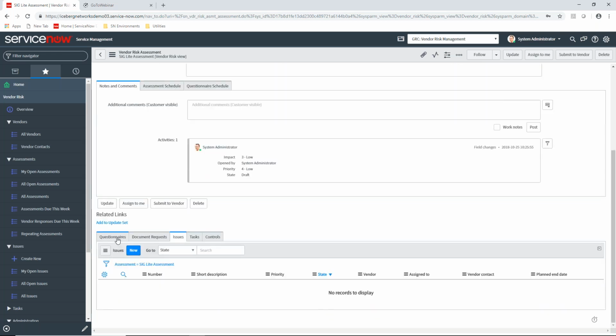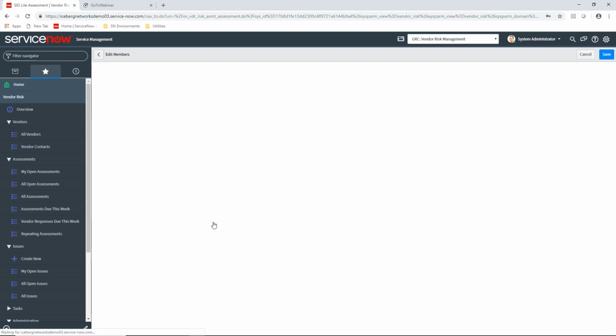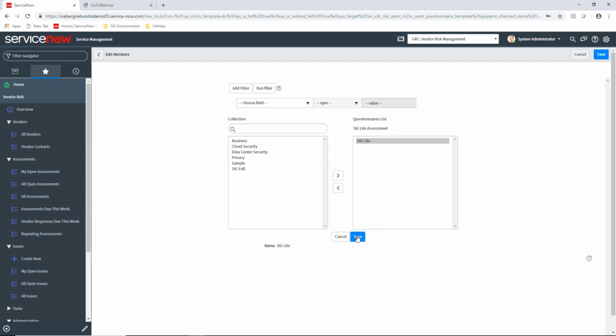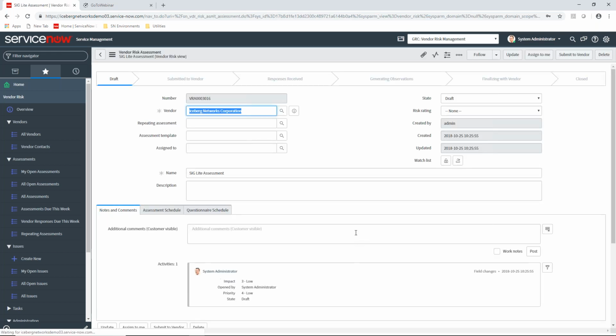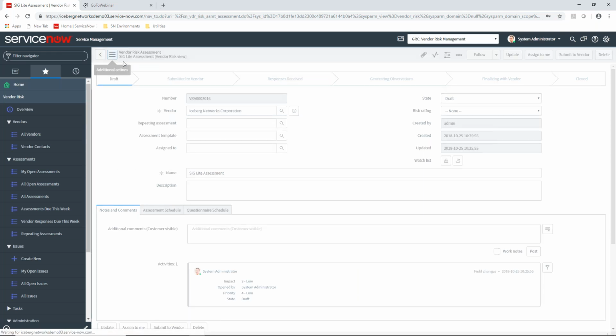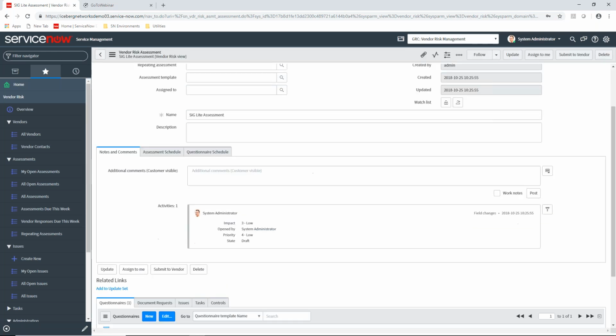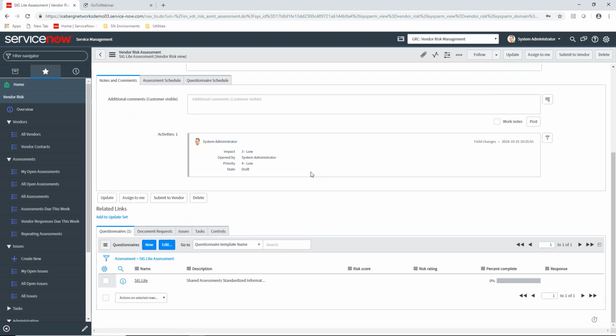So right now, I want to add a questionnaire, and I've already got a library of types of questionnaires. So here's the one for SIG Lite. Neat thing about SIG and SIG questionnaires is ServiceNow has partnered with them to just embed their question set and their content and their template within their capability, within their platform.